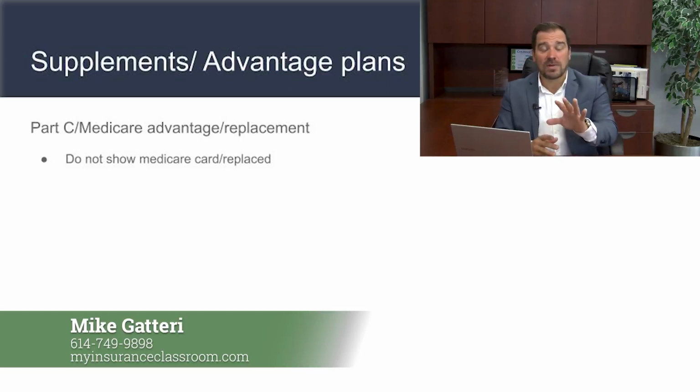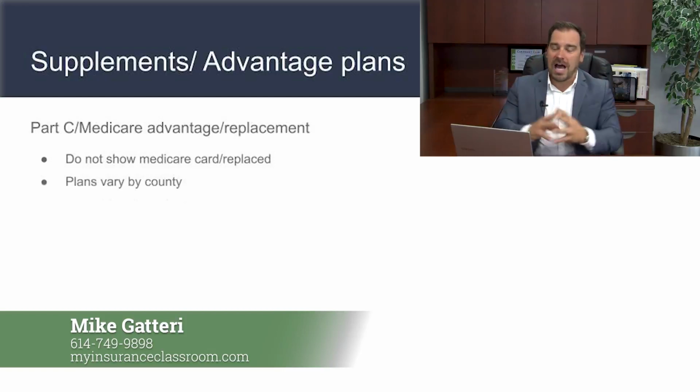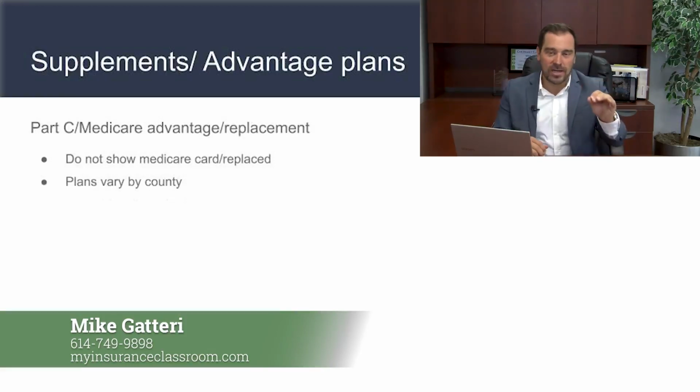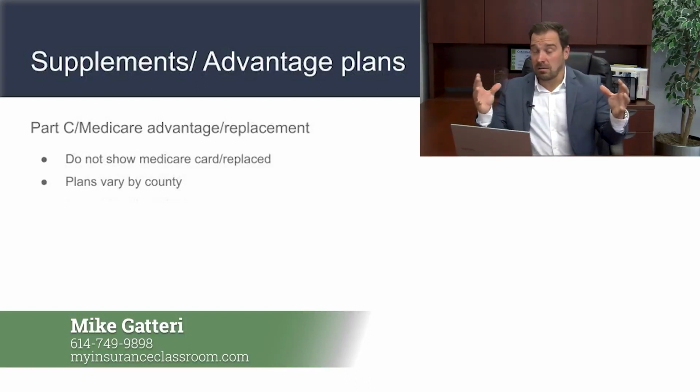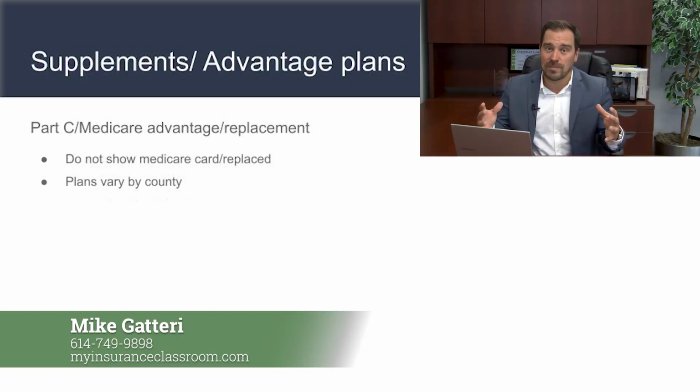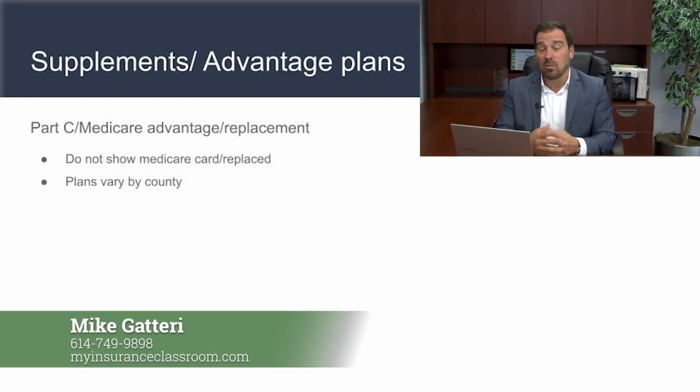Now let me make sure that we're clear. With Medicare Advantage plans, they vary county to county. So while we're going to talk in high levels about plans today, it in no way, shape, or form is going to mean that these options are available in your specific county. Because while here in the greater Columbus area, there are about a half a dozen, actually 9 carriers that do Medicare Advantage plans, there are other parts of the state and other parts of the country where you may only have 1 or 2.